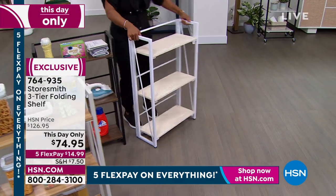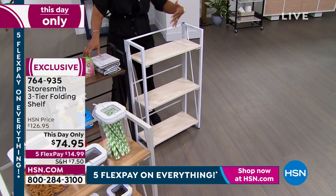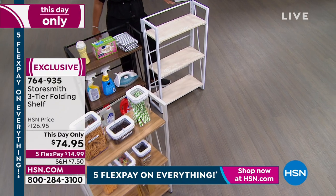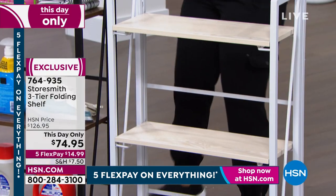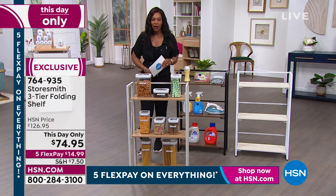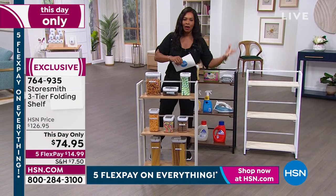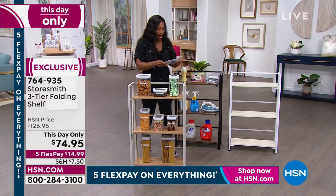But think about this. This is giving you space. It's giving you linear space that maybe right now you don't currently have. And you've got things all over the place. And anytime you want to go do a craft or what have you, you're running around trying to find where is this part? Where is that part? When you can have everything organized, it makes such a big difference.